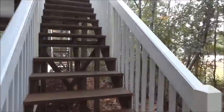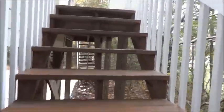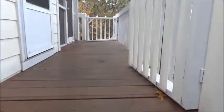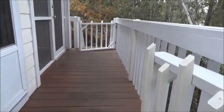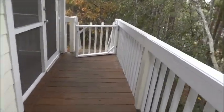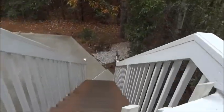There are two stairways in this house, one coming down to where the carport. And then the other is from the front of the house. There is a gate right here, so your dog doesn't run off. And here's the other stairway.